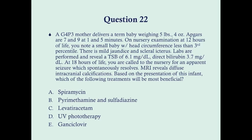All right, so 5-second warning. And the answer here is B, pyrimethamine and sulfadiazine. So you have a child here with the stereotypic presentation of congenital infection. That is, that the child is small for gestational age. Term baby should not be 5 pounds 4 ounces. Appeared relatively healthy at birth. However, you note a small head circumference. That's also somewhat common with babies that have congenital infections, intrauterine growth retardation. And then also this jaundice and scleral icterus is something that you tend to see in congenital infections.